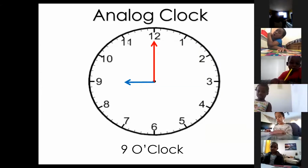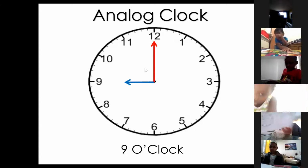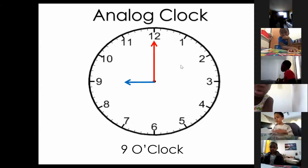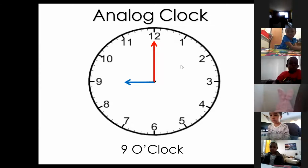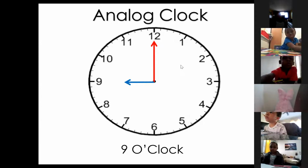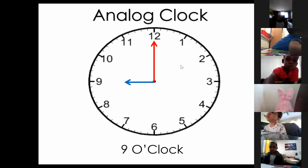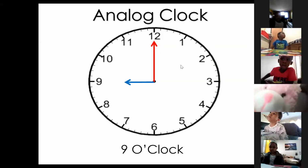Good job. Amin, what does the long hand show? The long hand shows the minutes. You got it, Amin. Nice job. So what time is on this clock, Aisha? What time is on the clock? We never start with what? The time is... 3, 2, 1. 9 o'clock. It's 9 o'clock. Great. Aisha, mute yourself. I can't mute you for some reason. Thank you. All right, let's continue.